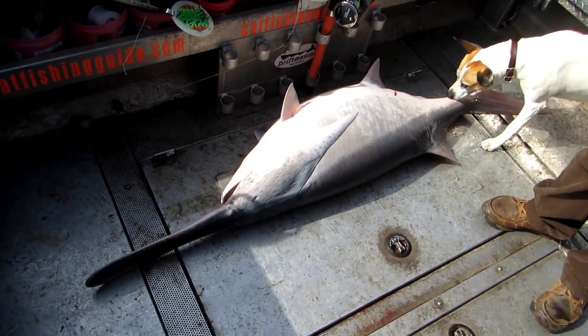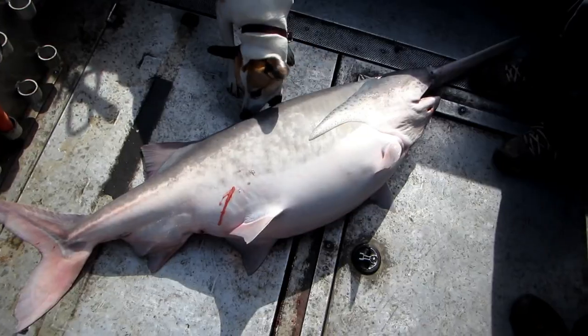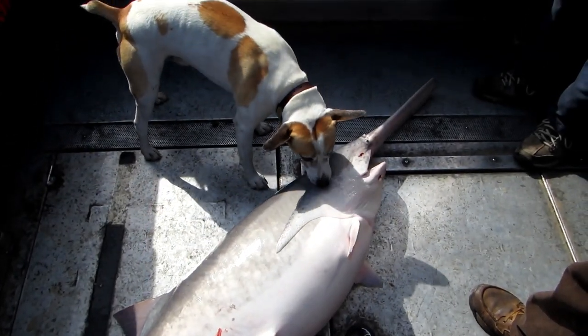We'll put that in a box and we'll weigh it. That's a good fish. That's 80 from 78. You know, they're just like dead weight coming in. Well, they've got to grip the boat. And by his bill.